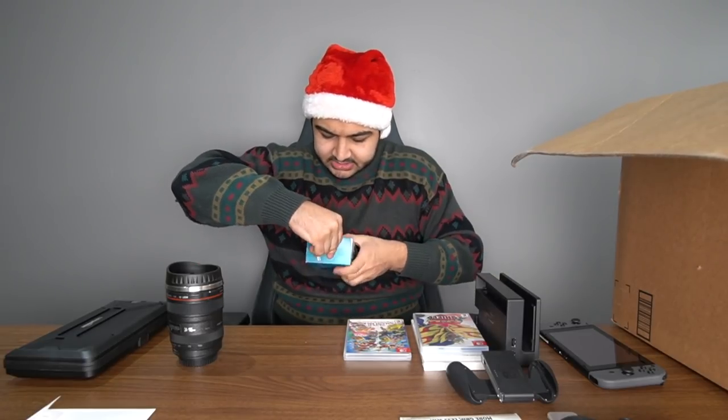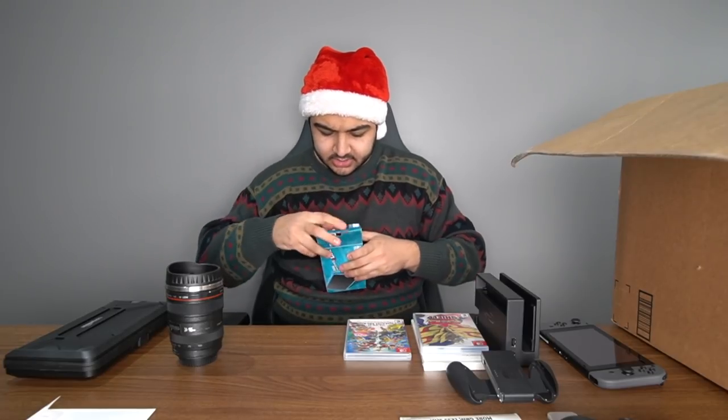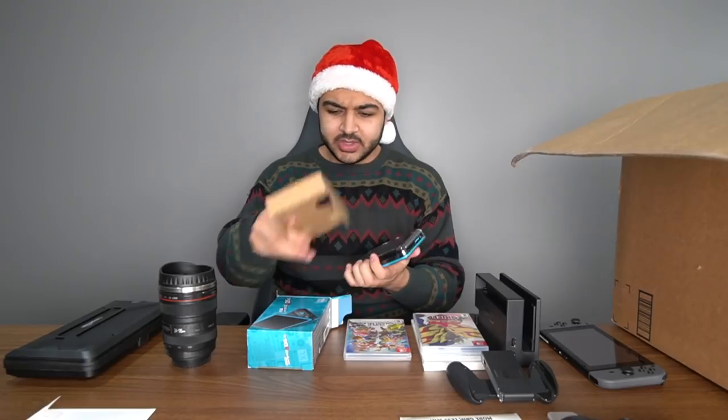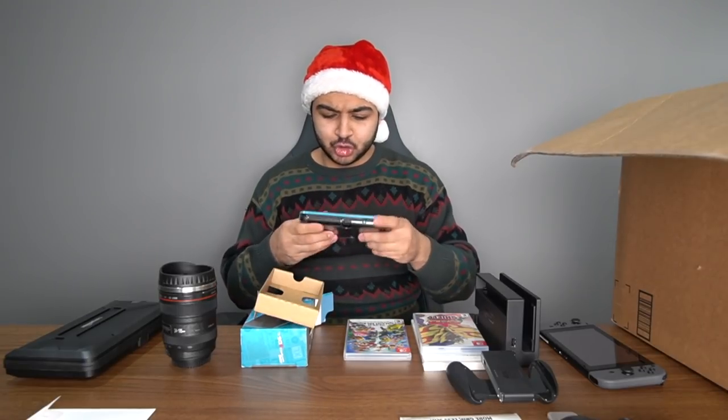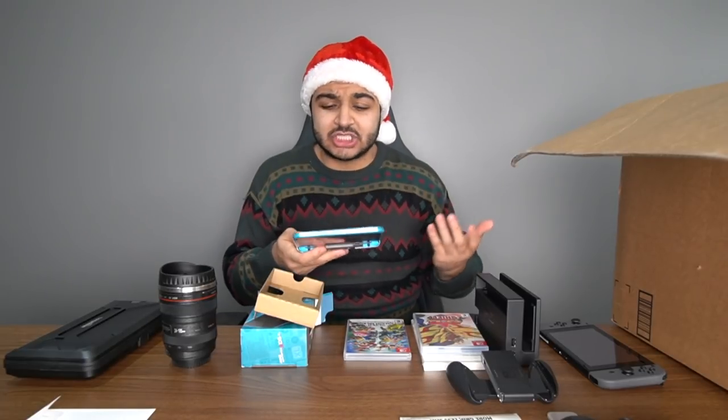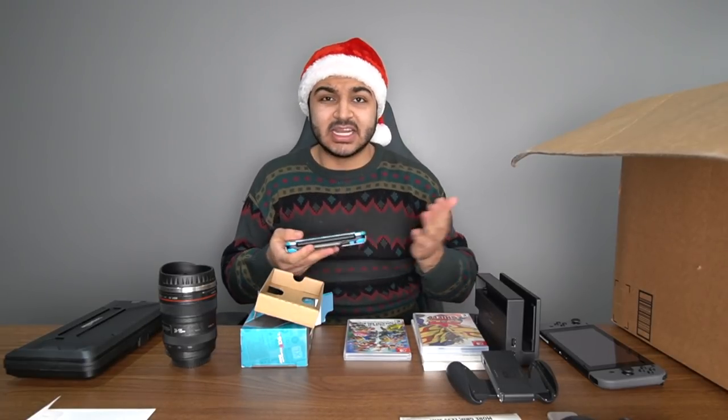I actually don't know how to open this. There we go. And is it in here? Ooh! Right here. We got the 2DS XL. We got a Switch and a 2DS XL. If I have a Switch, I don't know why I need this, so I guess I'm going to give this one away.